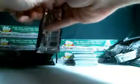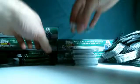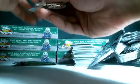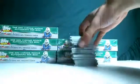Something interesting coming up. Guys, hopefully this happens there in the first half. Although we did start off pretty well and had two printing plates, quite rare. All right, guys. First box coming at you. Good luck.